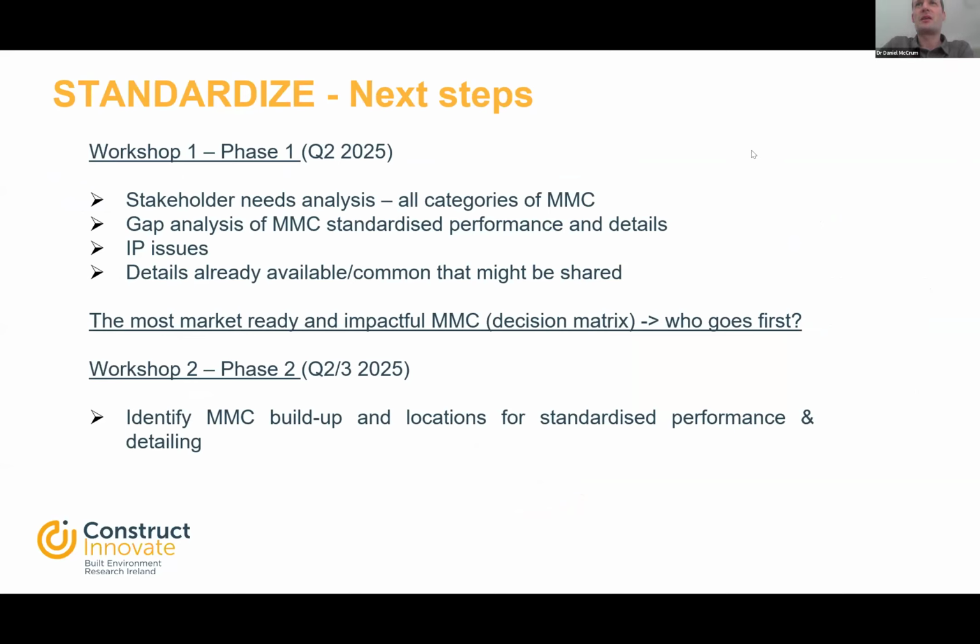So, final slide, the next steps in the project. For the standardized project, in Q2 we're going to have phase 1, where we're going to do stakeholder needs analysis. So we're looking at all categories of MMC, what the different categories need and where they are at. Then a gap analysis of the MMC standardized performance and details for each of those individual MMCs. We know there's going to be IP issues, so we're fully aware of that. We're not here to take anyone's IP.